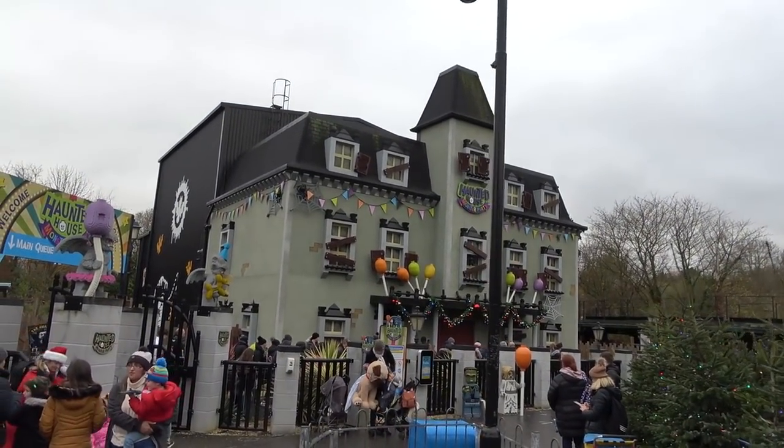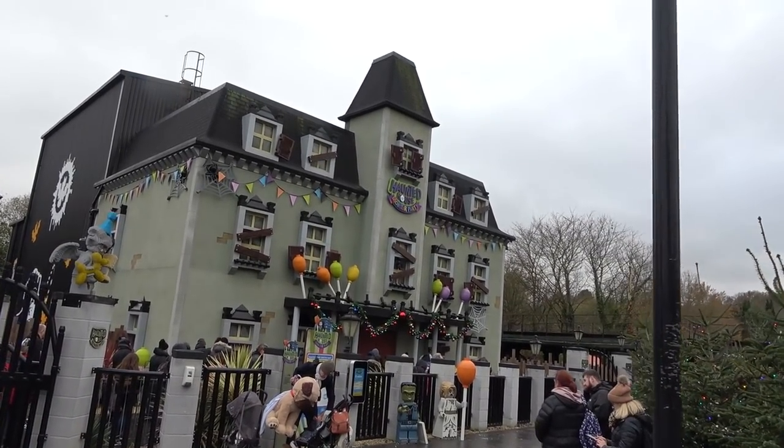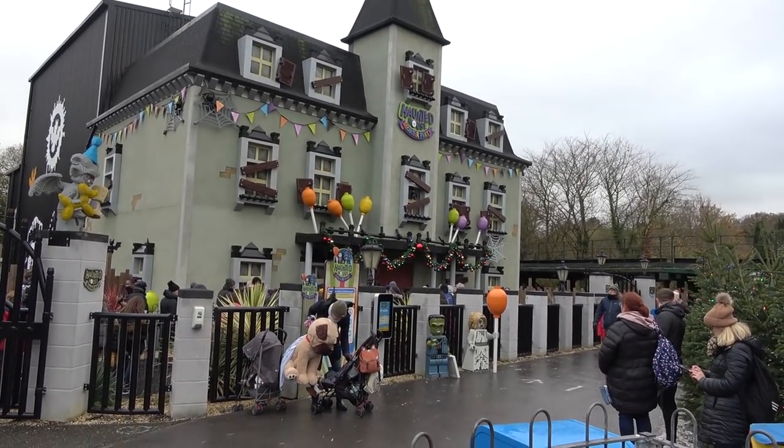But yeah, not too busy at all today. In fact, I think I'll be on the next cycle over here at the very festive Haunted House Monster Party. Yeah, it looks nice, doesn't it, with all the garlands there on the front.